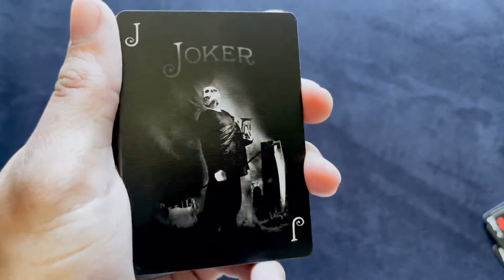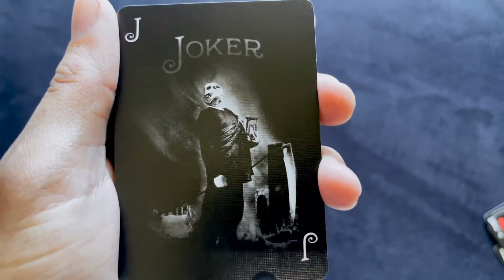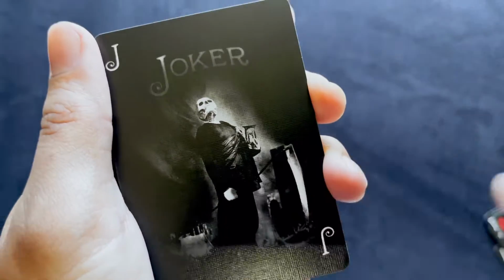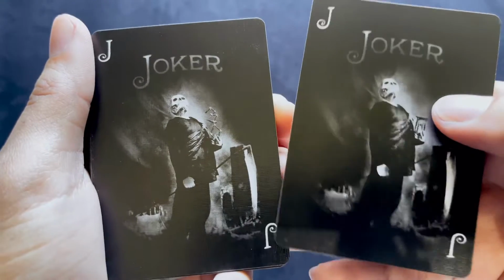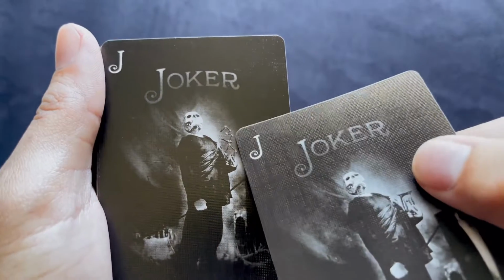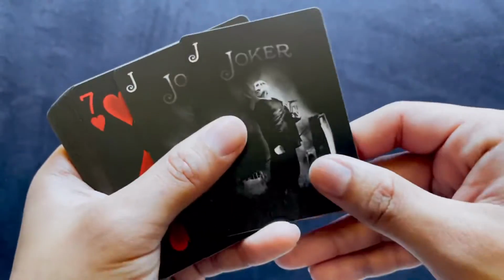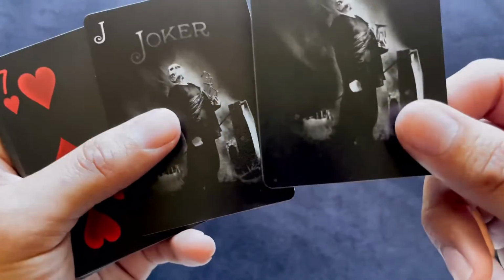You know, I've even considered getting this tatted on me at some point. And he's holding an hourglass, the sands of time. And on the second Joker, it turns into a 3 of diamonds. So yes, it comes with a reveal card. It is awesome. I love these aesthetics.